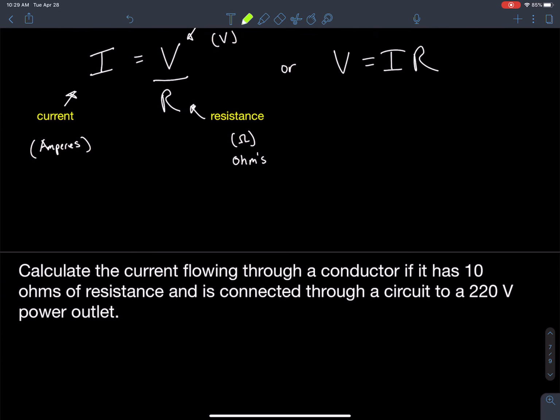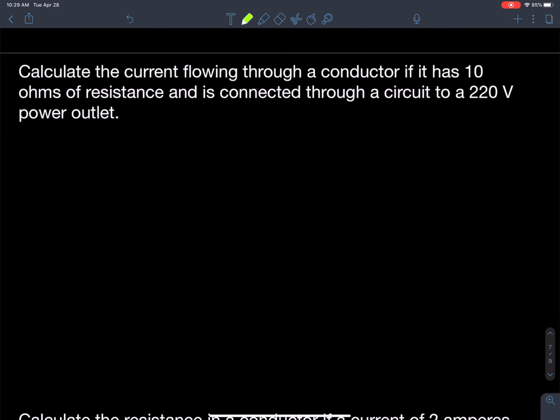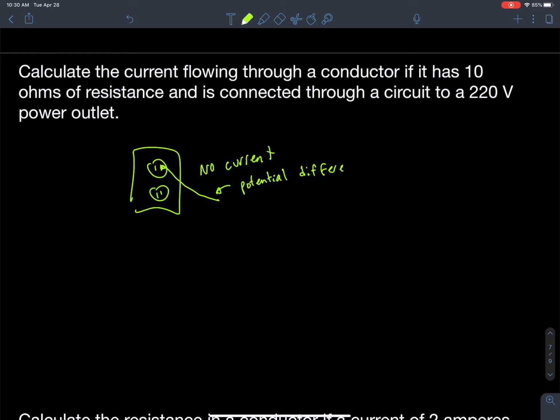Here's a couple sample calculations. Calculate the current flowing through a conductor if it has 10 ohms of resistance and is connected to a circuit of 220 volts. If I would go up to the wall, and here's my power outlet, if I just take a wire and plug it into one side and leave it hanging there, there's not going to be any current flowing. Why wouldn't there be any current? Because there's no potential difference on that wire.